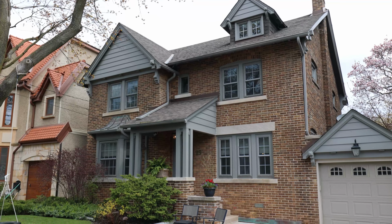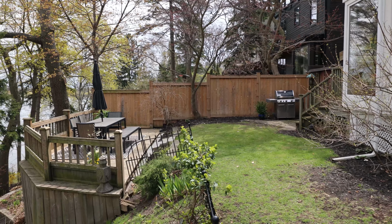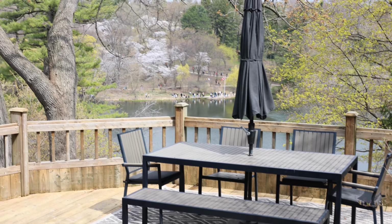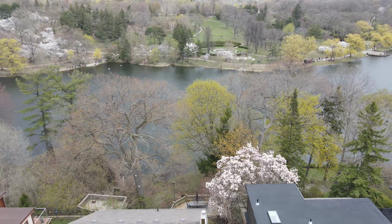As you approach this charming house, you'll be immediately struck by the welcoming views and beautifully landscaped yard, complete with multi-level decks and patio areas. The perfect spot for outdoor entertaining or simply relaxing and taking in spectacular scenery.